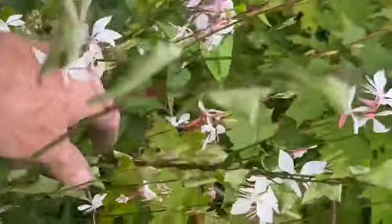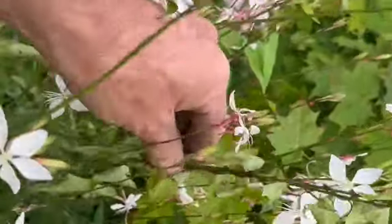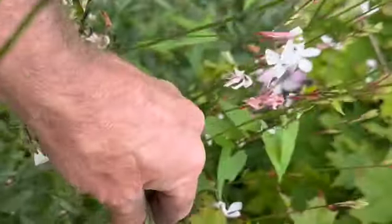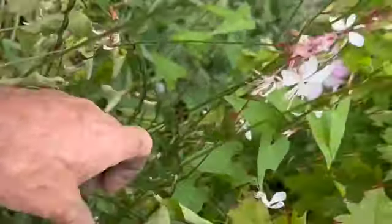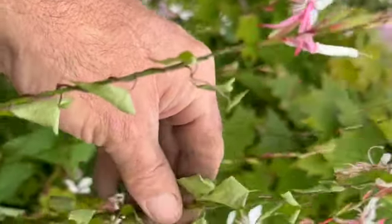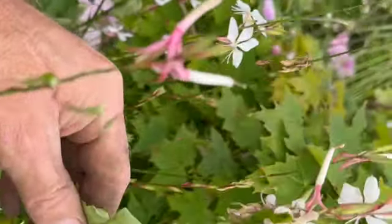So you can see on this gaura, there's the bindweed that I broke at the bottom because I didn't want to damage the flower, and I don't know whether I leave that on or not, or just unwind it carefully. We'll see.